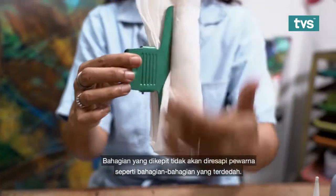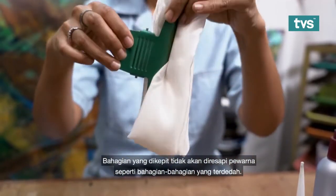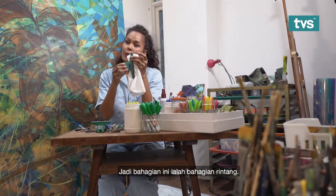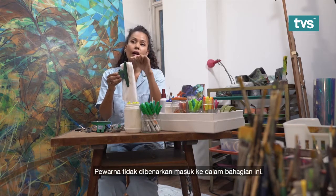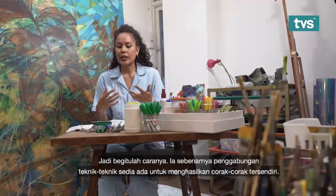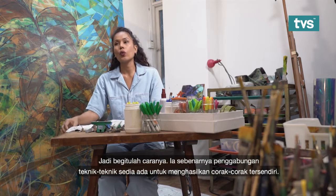This clamp that's keeping the fabric together, that part is not going to have color. This is going to have color, this is going to have color. So this part is the resist part. You're not allowing color to enter this area. So that's basically it. So knowing all those techniques and just combining it to make your own patterns, that's all it is.